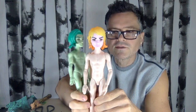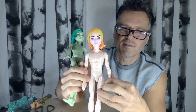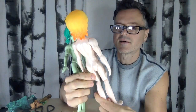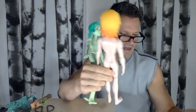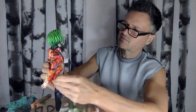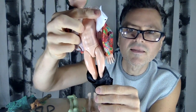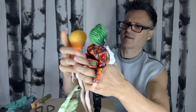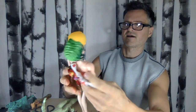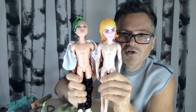Interesting. So this is a Create a Monster vampire boy on a BTS body is what this body is. This is a BTS body, but what they used, the same body they used for G2. This is his G2 body. It is exactly the same body that they used. Let me double check that to make sure I'm not lying. Yeah. BTS and G2 Monster High boy.